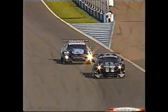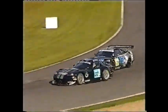Well, the Lister Storm is a really well set up car in dry conditions. The Viper is perhaps less of an out and out race car. Tim Harvey has got one lap left, and oh, he almost doesn't make it into Redgate. Way from the apex, and look at that power sliding his way out. It looks great, but it's deadly slow, and it means that the lead goes on the final lap to Mike Jordan's Lister Storm.